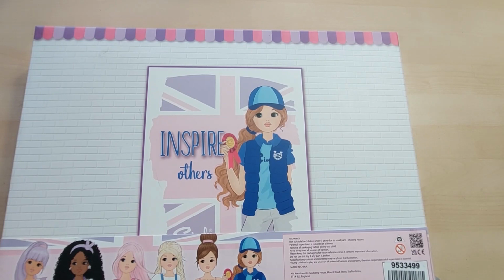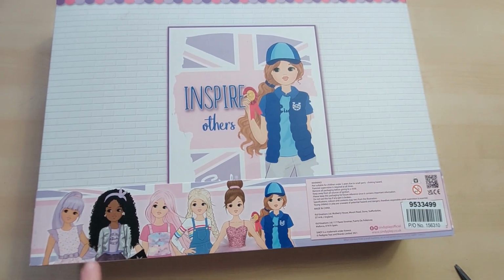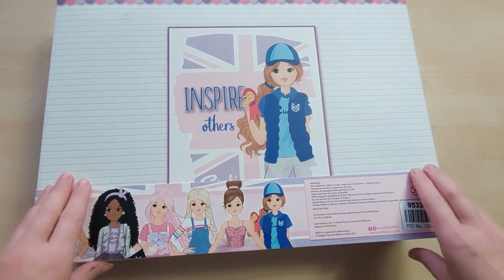I don't know whether you've noticed that the last one had something different, and they all have something different here. And another gorgeous picture of our girls. The artwork is stunning, absolutely stunning, Rachel, unbelievable. Love it. Right, we're going to get into this box.